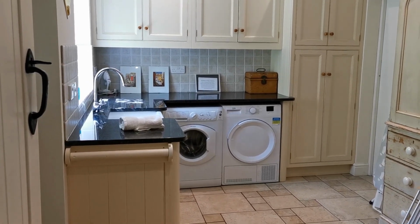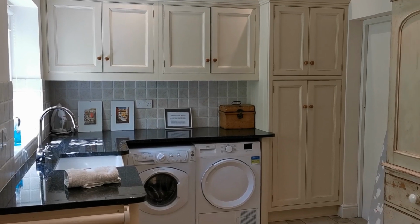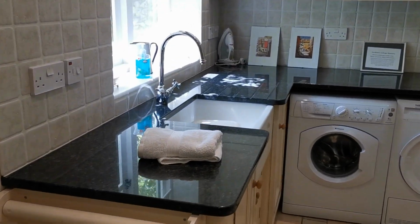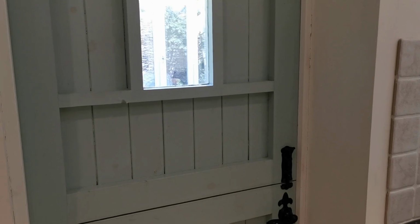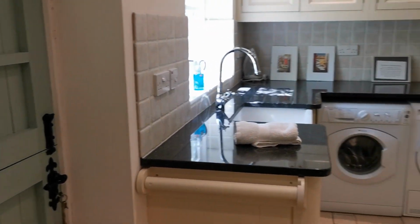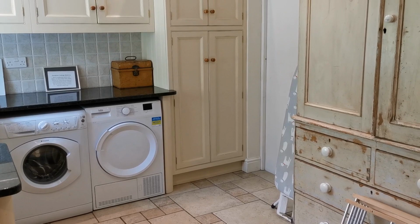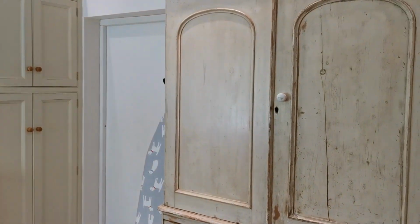Very useful for guests. We've got all the electrics for the cottage in the cupboard in the corner if you need to access those, but washing machine, tumble dryer and a full secondary butler's sink with access directly through this farmhouse door onto that courtyard area. So this makes a very useful area for feeding and sleeping your dog, which is what it tends to be mainly used for. But it's also got linen stores.